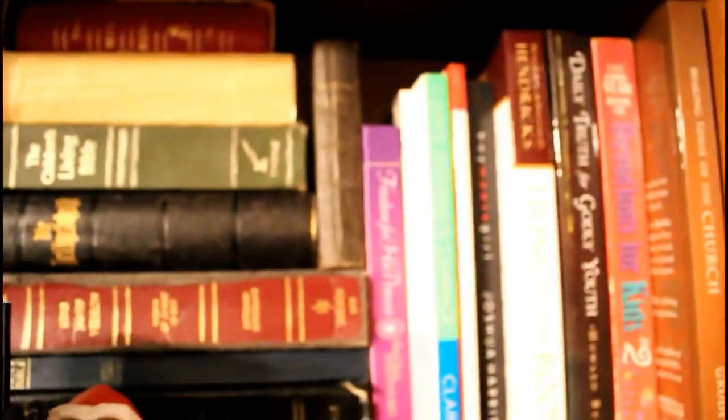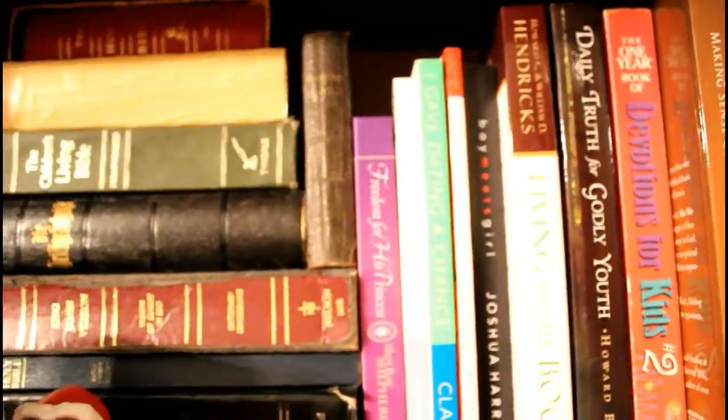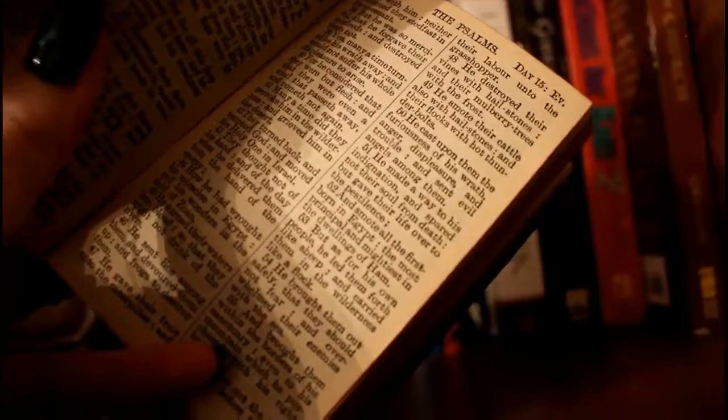And then the rest of the books on here are mostly devotionals. I've got a tiny little Bible here. My mom really liked using this one. And the print is super small. I don't even think my camera will focus. So yeah, that's an English Bible. I thought it was German at first, but that's an English one.